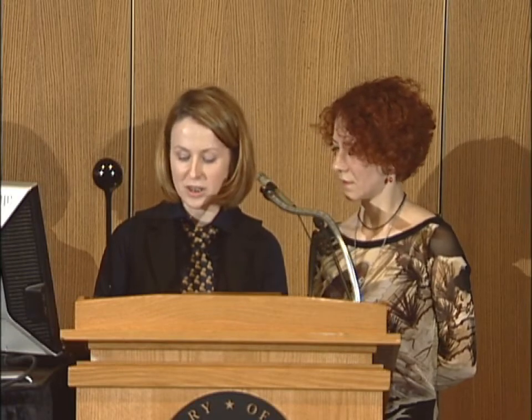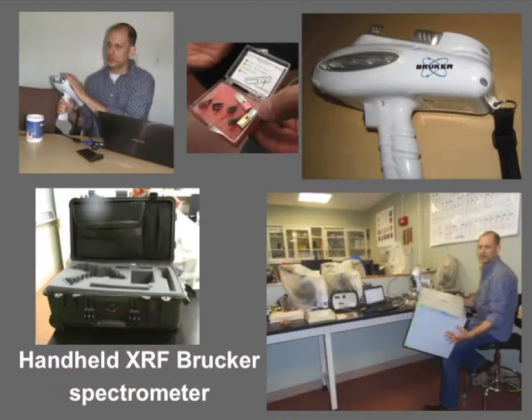We have also selected several photos to do the X-ray fluorescence tests to identify the coating, the retouchings, and the materials of the retouchings. This is the equipment that we have used during these tests, a handheld Bruker spectrometer.